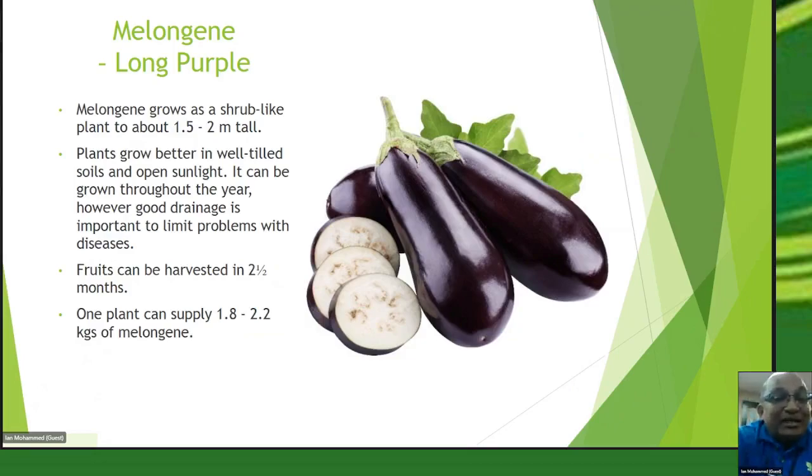They do better in well-tilled soils and open sunlight. And again, this is particularly if you're growing it in your rainy season, because you want good drainage to make sure that a lot of moisture doesn't retain around the plant to encourage diseases. Fruits can be harvested in 2.5 months, and one plant can basically supply between 1.8 to 2.2 kilograms of melongene. The conversion for that is 2.2 pounds is equivalent to 1 kilogram. So you could do the math there in terms of your yield and how many plants you would plant.